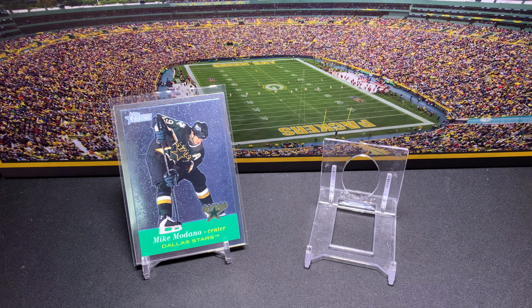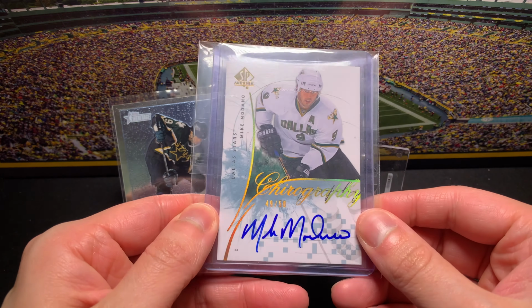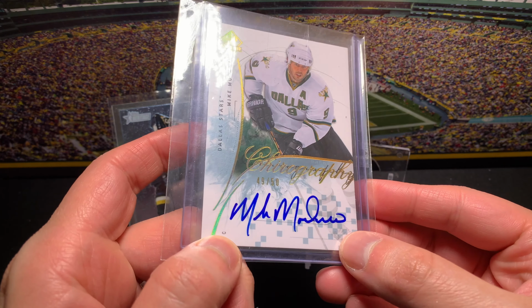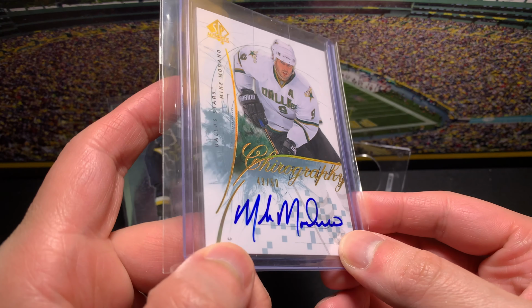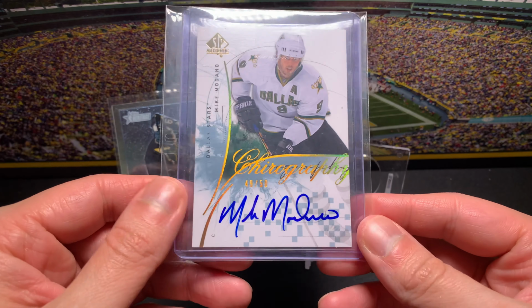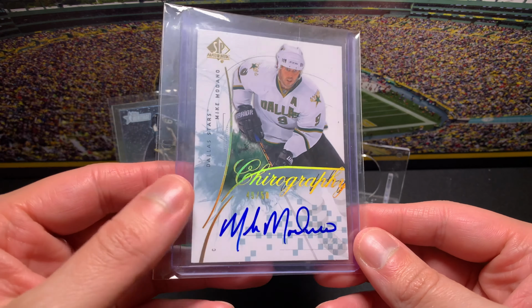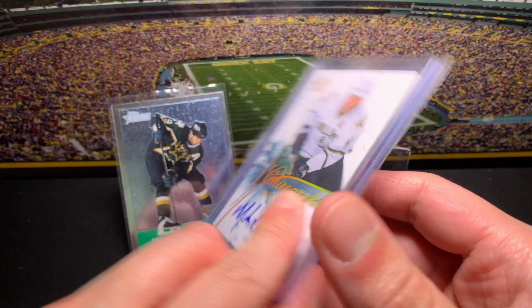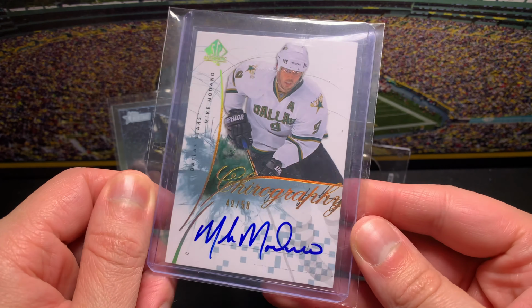Let's pull this one here. All right, next one is going to be another nice one for the autograph collection. We're sticking with Sakic on this one, which is always nice. 2009-2010 SP Authentic Hockey Chirography. We got a nice foil here. This is a 49/50 and a nice clean on-card autograph. Bold blue pen, that's always a nice bonus. Like I mentioned previously, I love when the design actually accommodates the autograph nicely, and it just complements it really well. So that's a sharp looking autograph. Very sharp.